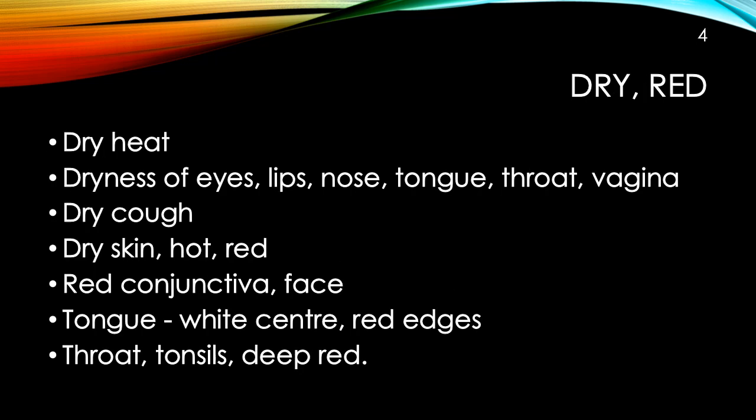Once again, we'll summarize all the points that we had in a slide earlier. There is dry heat, there is dryness of eyes, lips, nose, tongue, throat, vagina. The cough is also dry. So dryness is a very marked characteristic. We shall see another dry remedy later, which is bryonia. But bryonia will be affecting a different tissue.